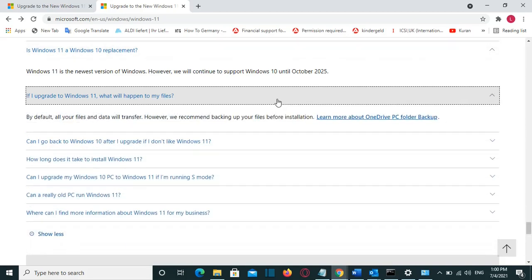And what happens if I upgrade to Windows 11? What will happen to our files? Normally all the applications and files will be transferred to the new Windows operating system. But to be sure, it's recommended to back up your files before installation.